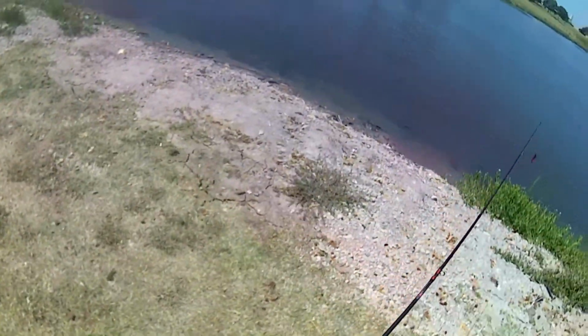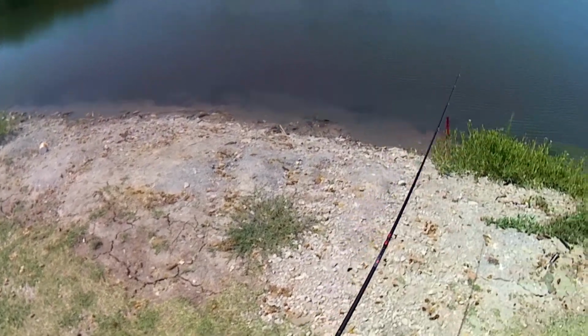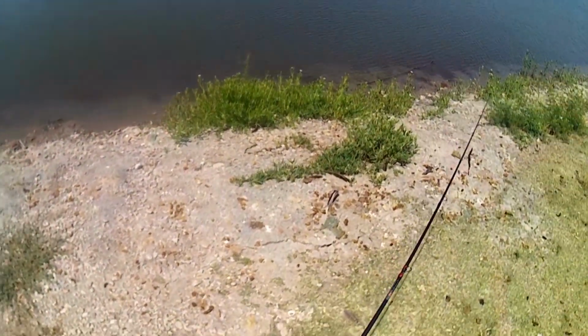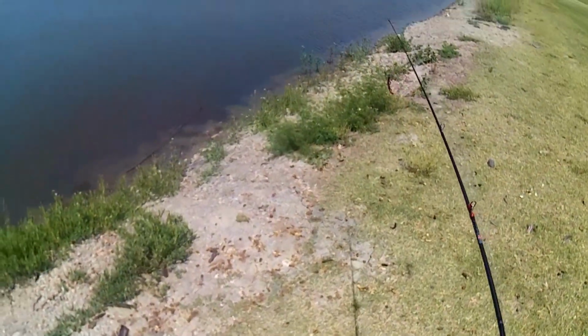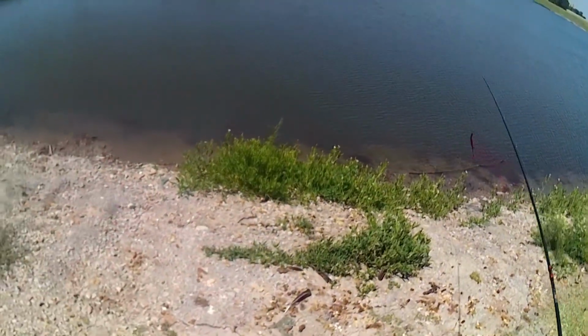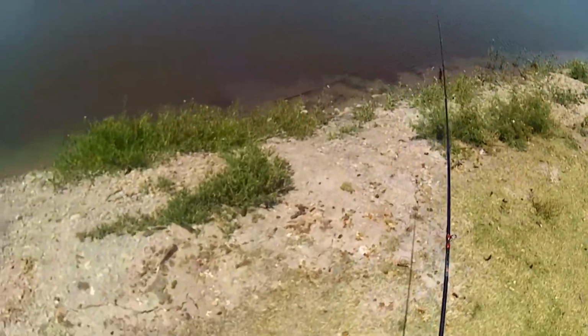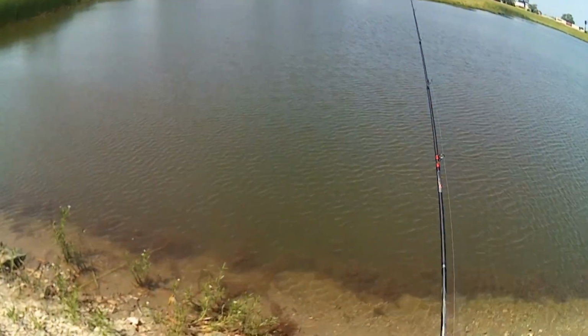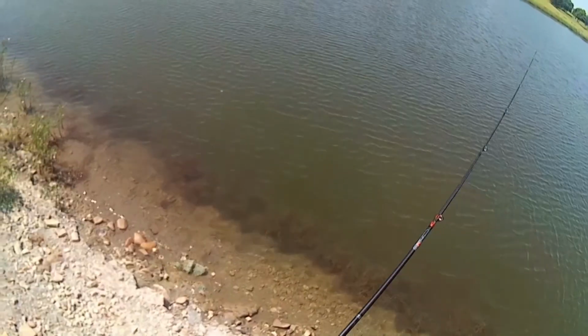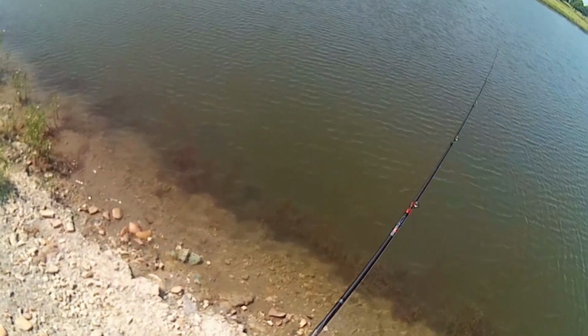Alright. Had a feeling about this part of the pond. I'm glad we came this way. Let's put this backpack on and keep walking around, see what else we can do. There's just a lot of grass in here.